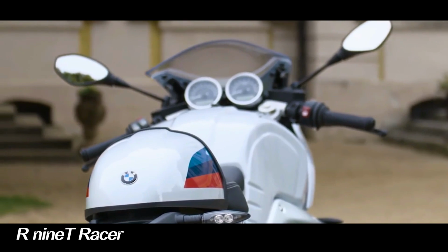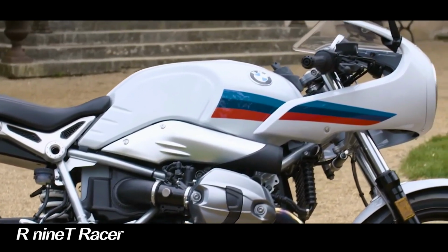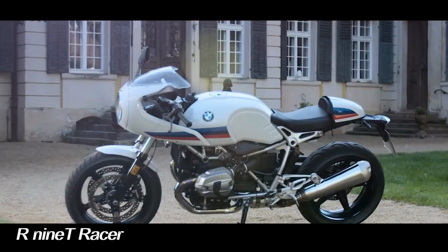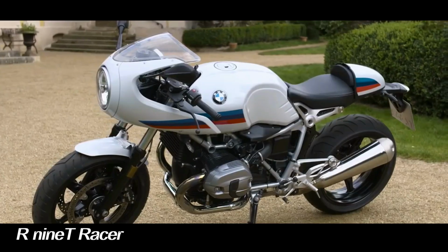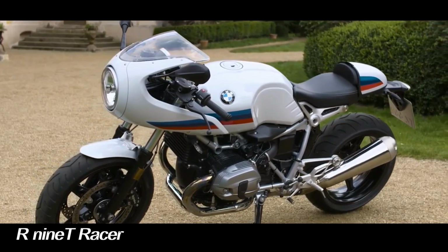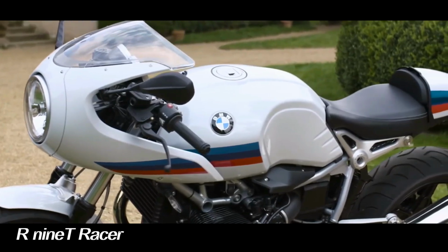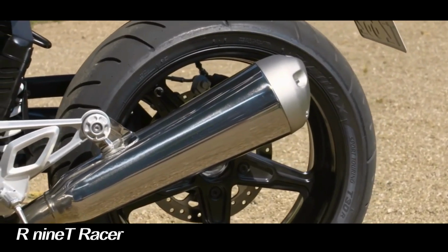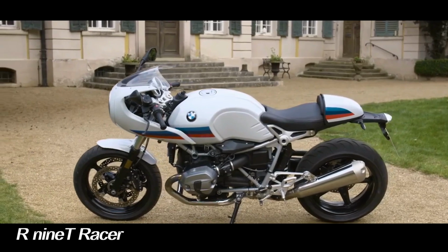In terms of engines, there is nothing different from other R NineT versions. Carrying a flat twin engine or boxer engine with a capacity of 1,200 cc, this racer version has 110 horsepower of power and 160 Nm of torque. Apart from the standard appearance, BMW also provides a modification package to personalize the appearance. Starting from the rims, carbon fiber body, to the aluminum tank.